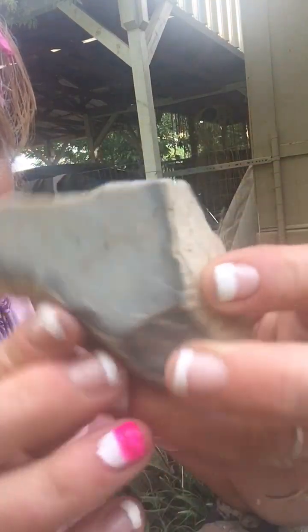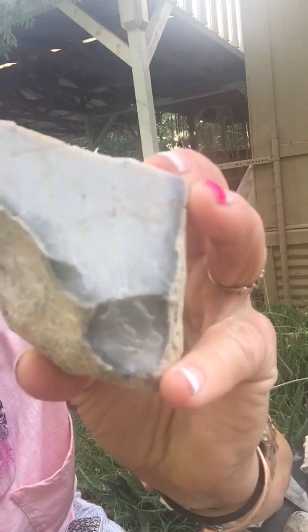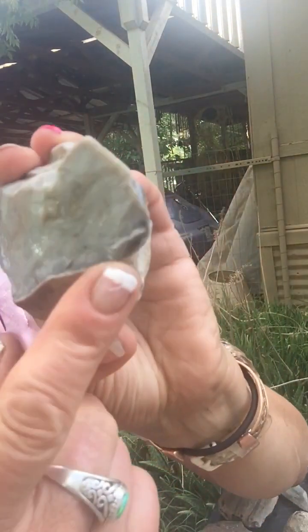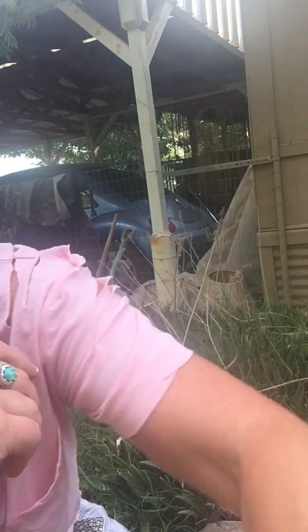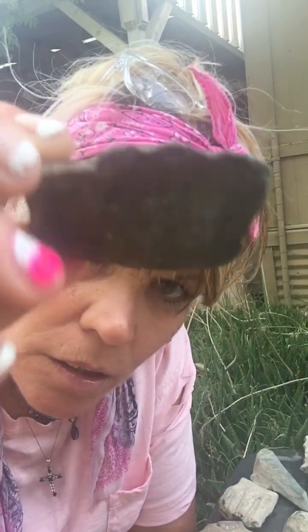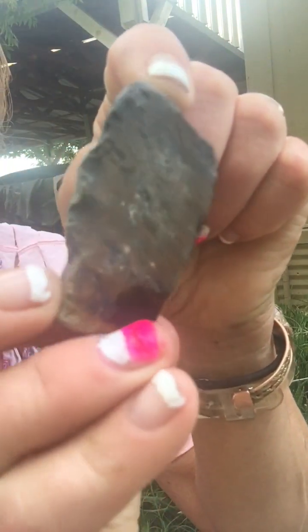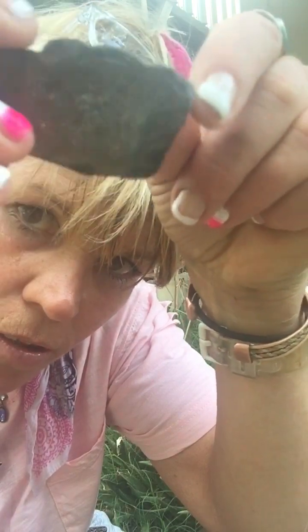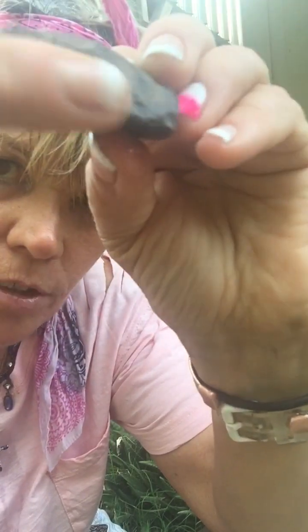But this definitely looks like it has been shaped into a tool. It's very pretty. Very sharp right here. And right here, really sharp right there. This definitely looks like it was used as a tool. This one does too. It looks like it's been worked up there. Hopefully you can see it. You see how it's got those little sides, more so this side looks like it was used the most.